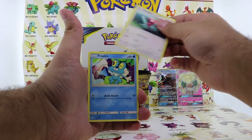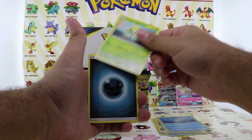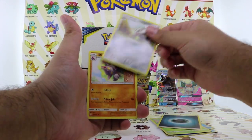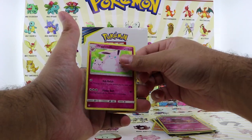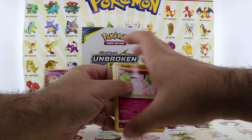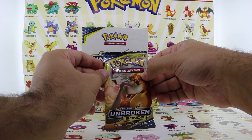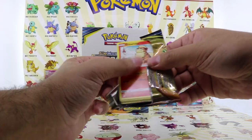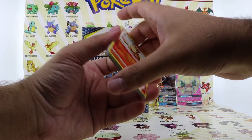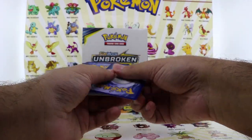Guys, who is excited about the Detective Pikachu movie? I cannot wait to go see it. And we got a Wigglytuff as a non-holo rare. We got a Charizard Reshiram pack. We got a few packs remaining. Hopefully we pull something from those few packs.